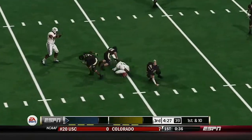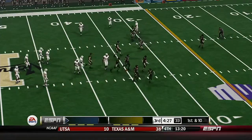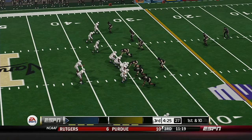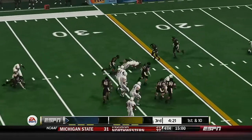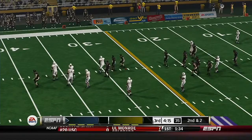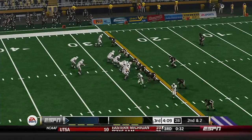And down he goes at the 35. That's good for a gain of 14 yards. First down. They make the stop at the 27. That makes it 2nd and 2. All day, just like that. Just like that. By 41.